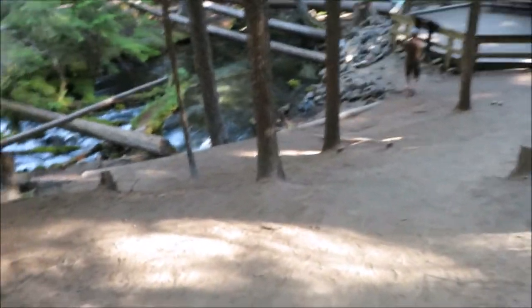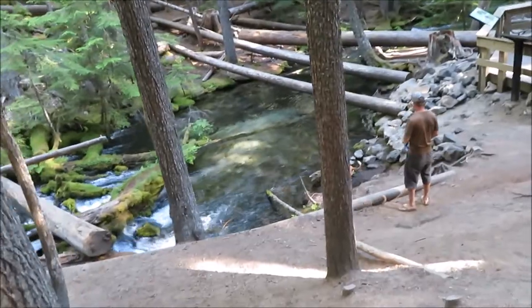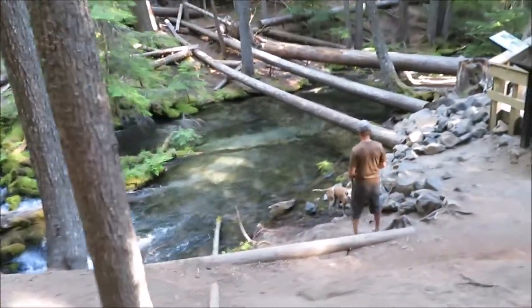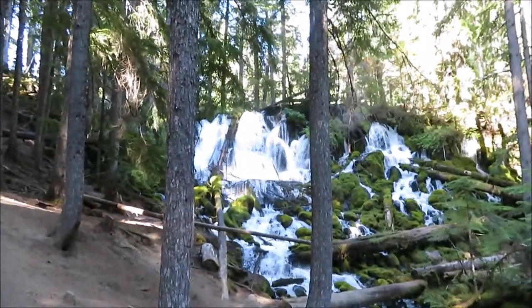There's probably good sized fish in this creek. I don't suspect a lot of people fish it. I don't see any trout right now, but it looks pretty fishy to me. Pretty cool, guys. Love this place. Here's your little viewing area, and one last look at the falls.